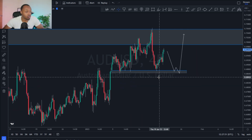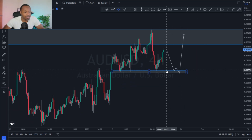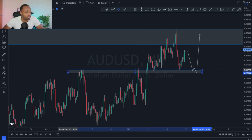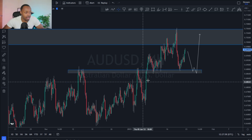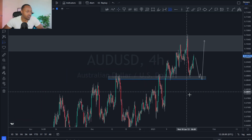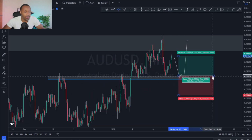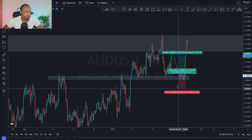So AUD/USD is still looking bullish here. If you are looking at buys back down at this level here, 0.68771 is a very, very key area to do that. You can see resistance there, support, support. And because it's very, very corrective, it means that we're likely to have deeper pullbacks anyway. So come back into this level here and monitor price action.